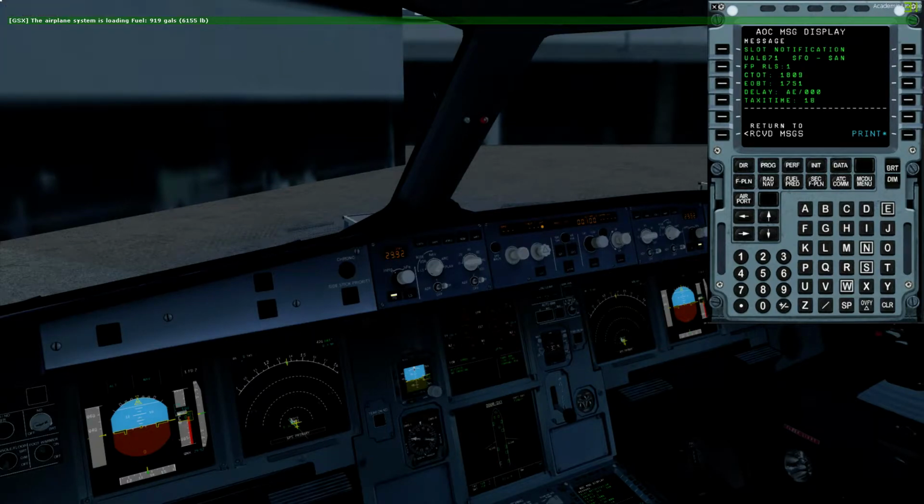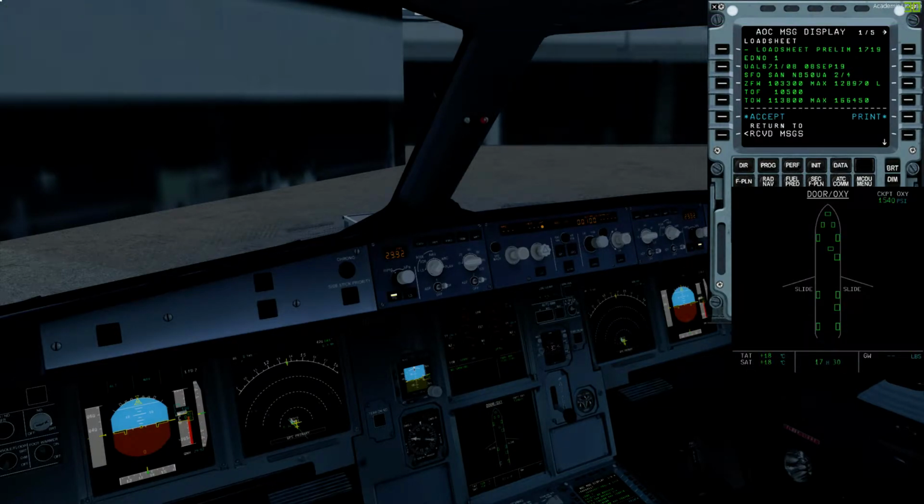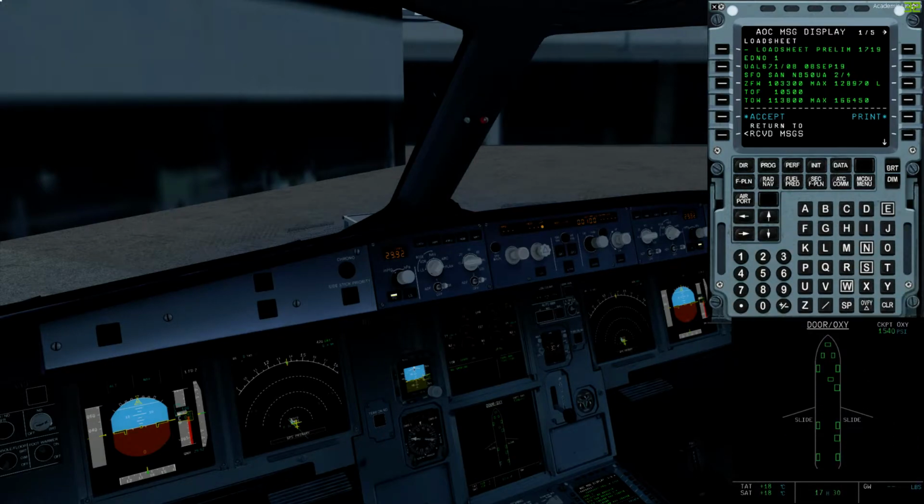Let's read our messages here. 18-minute taxi time. Cool. Check out the load sheet. Zero fuel weight. That's good. Boarding passengers now. The door should automatically open up here, actually, if we monitor this little pop-up. GSX should even open the door. Yep, just like that. Opened it. Check! So far, so good.